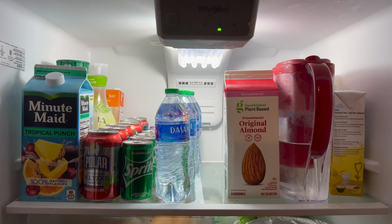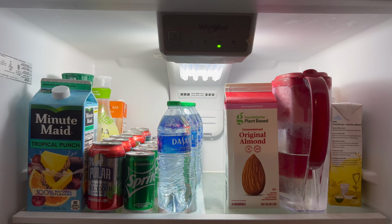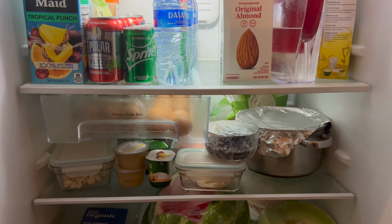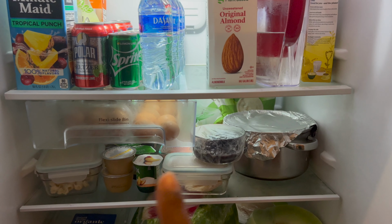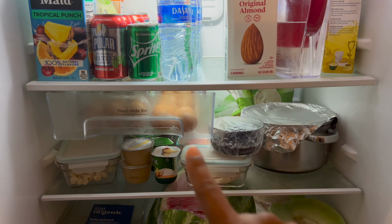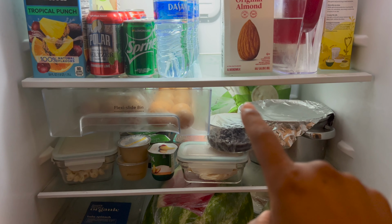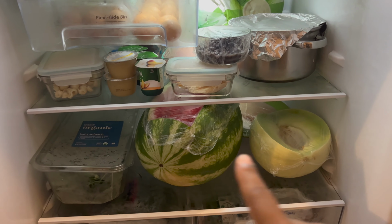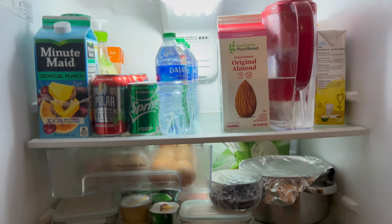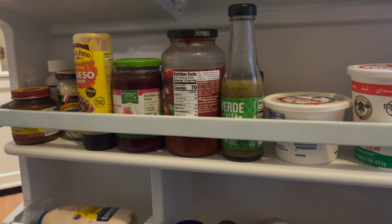So you can make your fridge look nice just by simply putting the things in order. You don't need any special containers or anything, because on this level we have our eggs, and then we just have food that we've cooked, like rice, beans, chicken, and then that's Adam's mac and cheese, some applesauce and yogurts, and then I think that's a protein powder or something back there, fruits, veggies, and then more veggies in these drawers. So it's pretty simple, pretty laid out. And then obviously we have our condiments and stuff on this side as well.